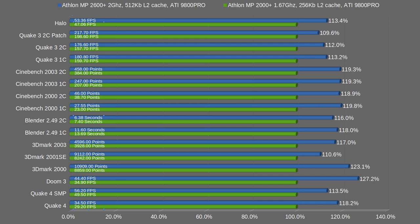And then we got Quake 3 with 2 cores and a patch, and we see about 9% improvement, almost 10 here, compared to the old ones. And we could be somewhat limited by the GPU maybe. Then we can see Quake 3 with 2 cores with the traditional SMP enabled, and we see about 12% improvement. But remember, that is still worse than running just one core. So if we look at one core, that's about a 13% improvement.